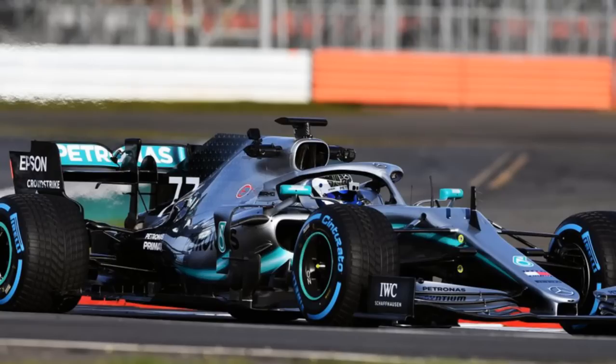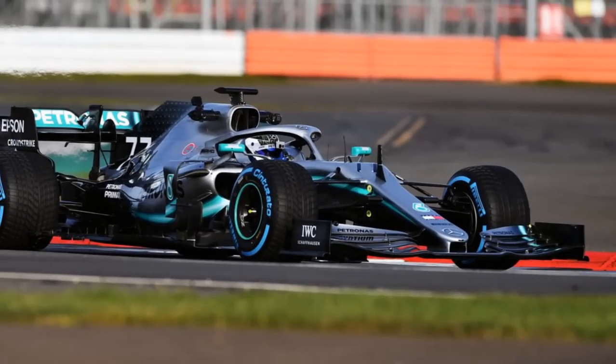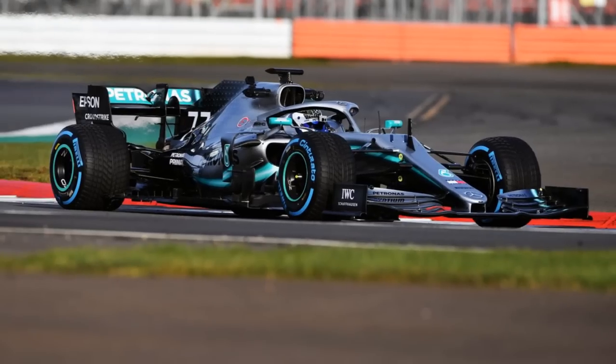This Mercedes, for me, really does look good. They really impressed me when it comes to the livery design for this year. It does look good. I've even seen Ferrari fans on Twitter saying, even though I hate Mercedes, I have to admit that this does look very good. I've seen Ferrari fans say that on Twitter already, so it is a good livery. It absolutely is.